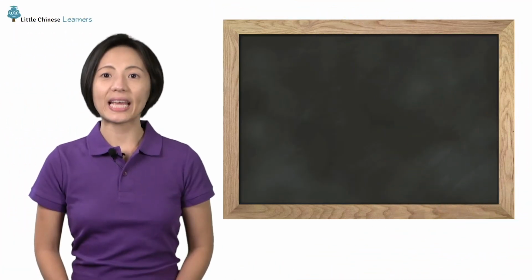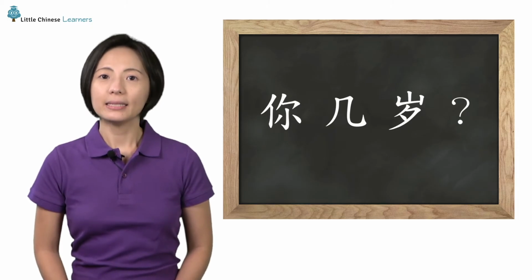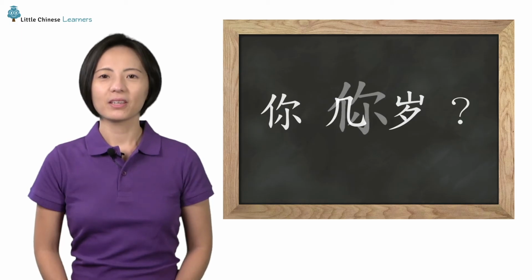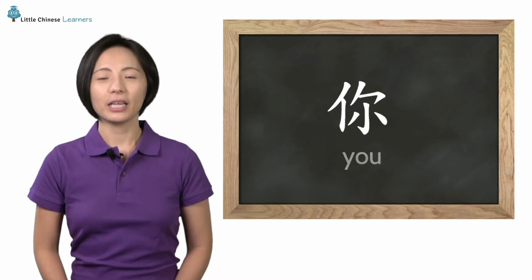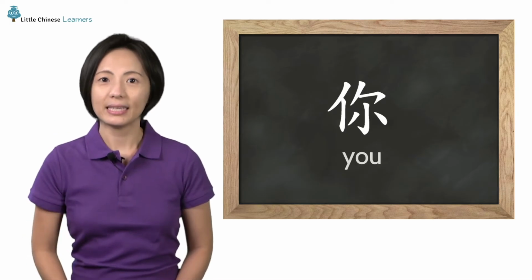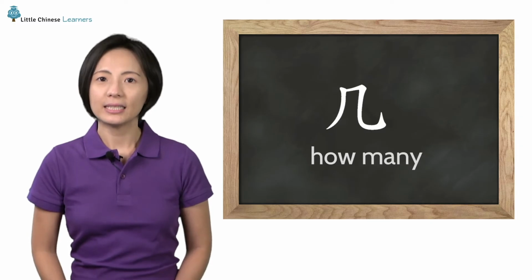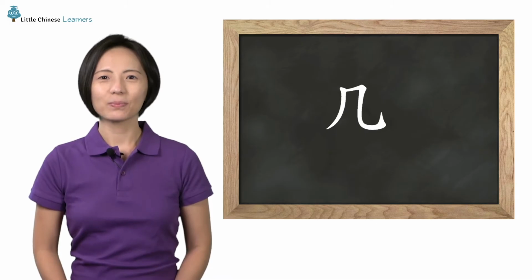To ask for someone's age in Chinese, we say, 你几岁? How old are you? 你几岁? Let's break it down. The first character is 你. You already know that one. It means you. Next, we have 几. It means how many. 几. Can you try it?